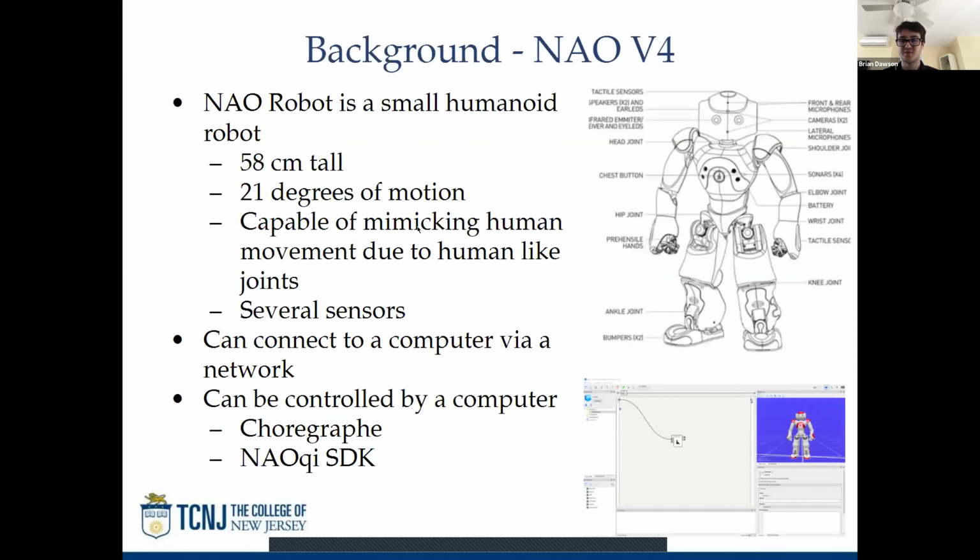And so here's a little bit more background on the NAO. As Jordan mentioned, it's a small humanoid robot. It has 21 degrees of motion and is fairly good at mimicking the human joints due to the fact that its joints are similar to the human. There are several sensors, and you can connect it to a computer via network, and then you can control it using the proprietary Choregraphe software, or in our case, we use the NAOqi software development kit.